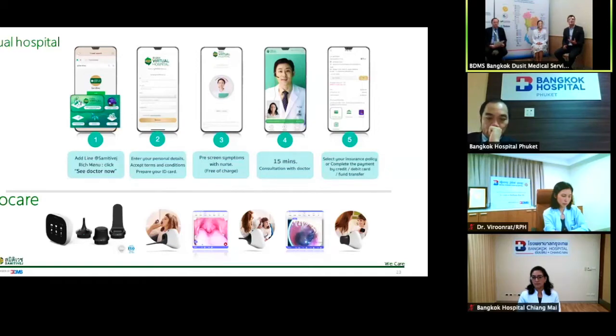You can have access to a doctor in just a few minutes. You can access either by our LINE account, by our Secuhome Plus application, or by our website. But one of the criticisms or weaknesses of online consultation is that the doctor doesn't have a lot of vital signs, a lot of information.